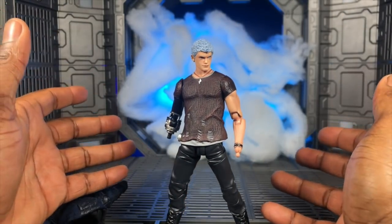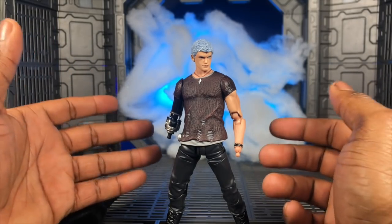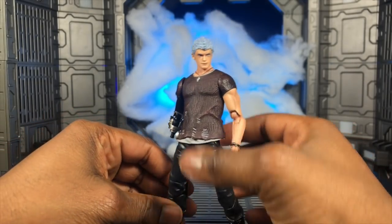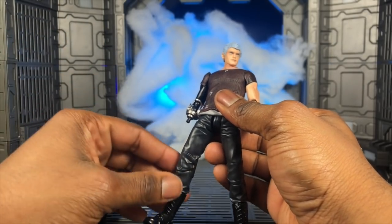So let's say you wanted to add a different jacket, like the DLC costumes that you unlock in the game, or vice versa. All that is very much possible with this figure. Now, we're going to cover up the rest of the body, and then we'll put the jacket back on, because I definitely want to talk about that.